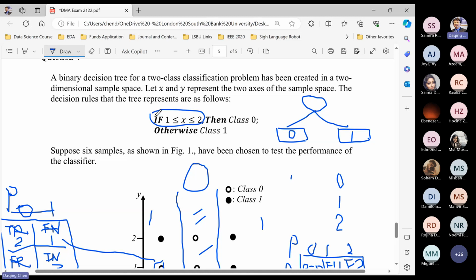So you can put them into here. Okay. If this is satisfied, so if this is yes, so this branch is related to the yes, then class 0. So this is for no. Then it basically means beyond, outside this area, it will be class 1. Yeah, this is the binary decision tree.